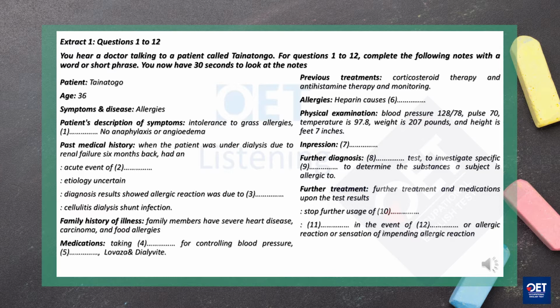Hello, doctor. Good morning. Good morning. What's your problem? Well, doctor, I have intolerance to allergies, inhalant and environmental allergies. What's your age? 36. Okay, do you get any kind of reactions like an itchy rash, throat or tongue swelling, shortness of breath, vomiting, lightheadedness, and low blood pressure? Clinically, these symptoms show the presence of anaphylaxis. No, doctor. Or else, do you get itchy red welts called angioedema that develop on your skin? No, doctor. Are you taking any medication for allergies?